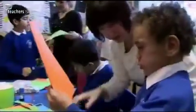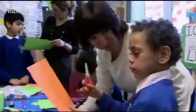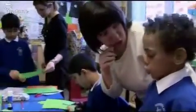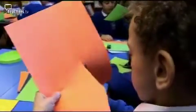What's it going to make when we cut it out and stick it together, do you know? Square. Not a square, that's a 2D shape. What 3D shape will it make? A cube. A cube. Good boy. Cut it out then and we'll see. Having applied himself, he has no trouble cutting out his net shapes accurately. Careful cutting. Good boy.